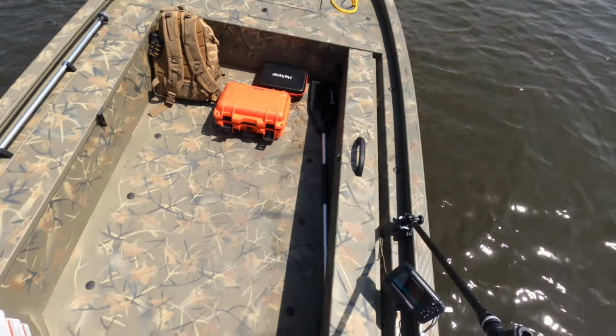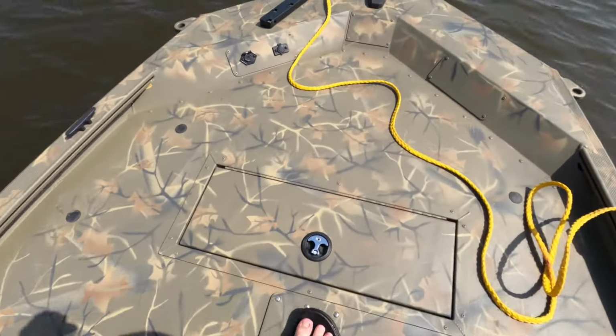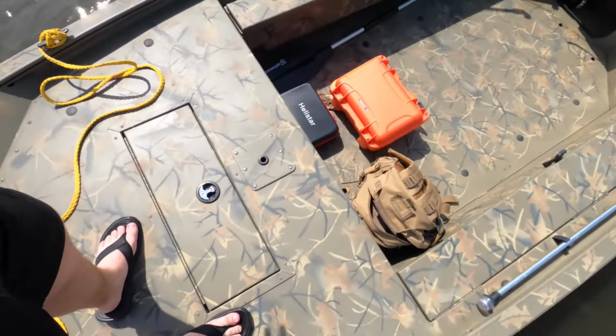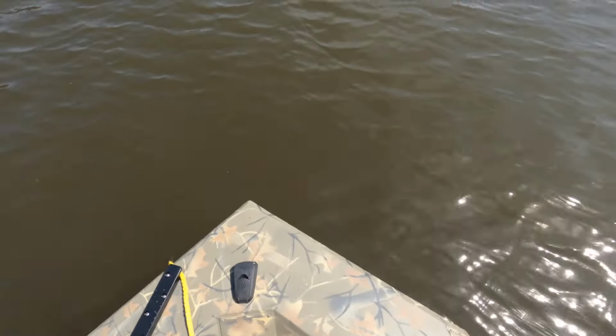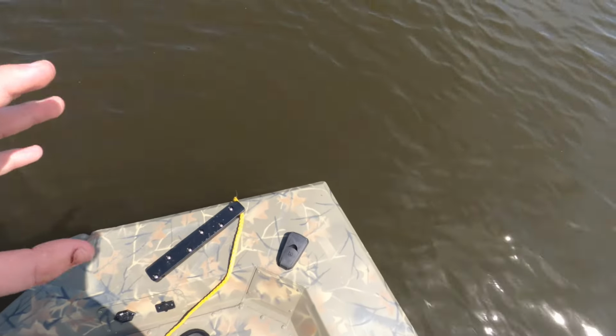This entire open floor right here makes it very easy and simple to transition from the rear to the bow. And then you have this entire area under you as well. Again, plenty of area. You're not going to lose your footing. You can stand anywhere from back here all the way up here to the front. I'll have a trolling motor right here to begin with, but still plenty of area to fish off of.